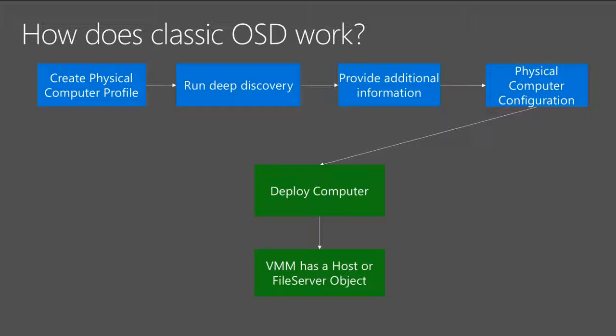All right, so let's look at how OSD works at a high level. It starts with a physical computer profile. Think of this as the bare minimum you need to deploy a host: a VHD of, in this case, Threshold or 2012 R2, maybe the product key, some domain join settings, really basic stuff about the host. Then we reach out to the host via its BMC and pull out some extra information. We boot it up into WinPE. We can now discover all the disks and all the networks, and we let you customize it a little more and say, I want this NIC to be configured exactly this way, and build.